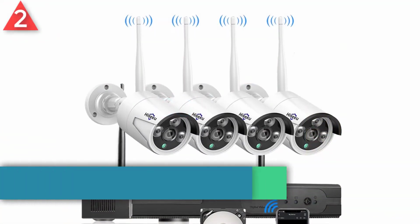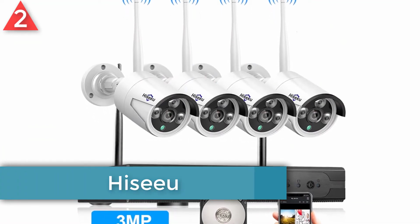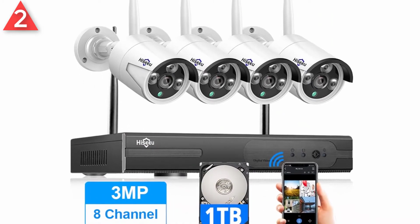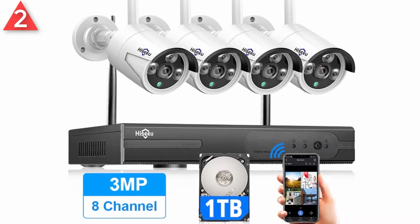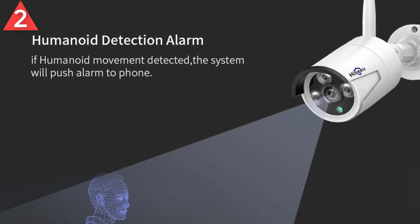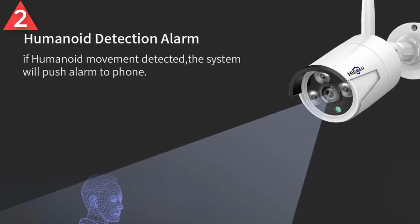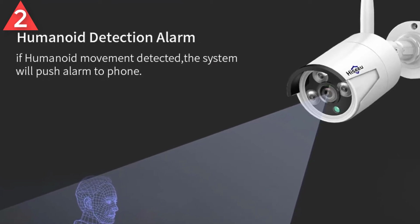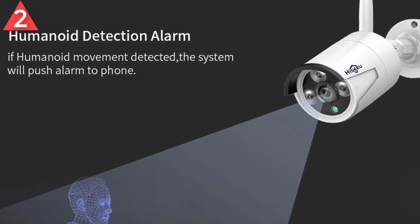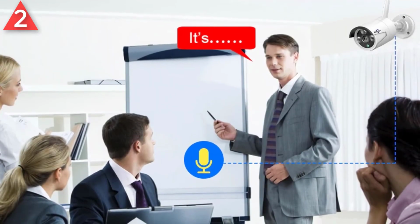Number 2. Hiseeu 8CH Wireless CCTV System. Brand name, Hiseeu. HD 1536p resolution. Audio recording IP camera, with a built-in integrated microphone that lets you hear the sound around the camera. Records what people say, making it authentic with sound video recording. Humanoid detection, if humanoid movement is detected, the system will push an alarm to your phone. Expandable security camera system, 8-channel NVR design, supports connecting up to 8 cameras.